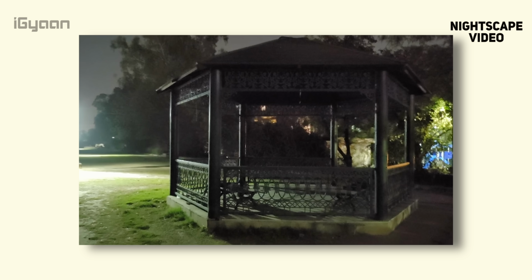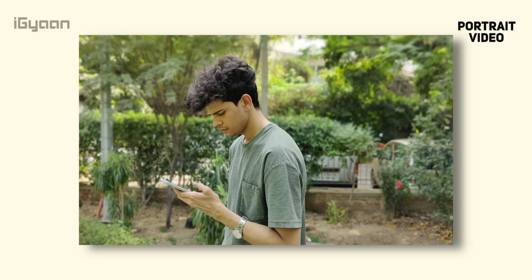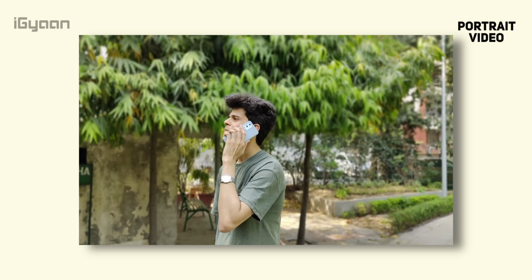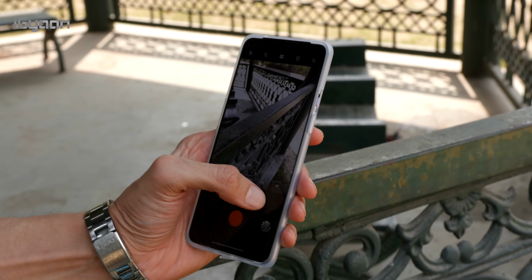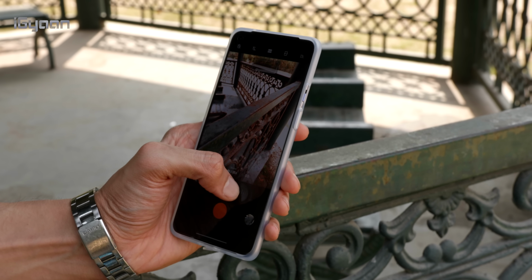But you do get highly exposed videos even in low light environments, and that can be useful for a lot of people. You also have a portrait video, which works great. It does struggle a little bit with blocking out or outlining hair, but for the most part, for the kind of usage that people will have with this phone, you will get a good background blur even with video on.